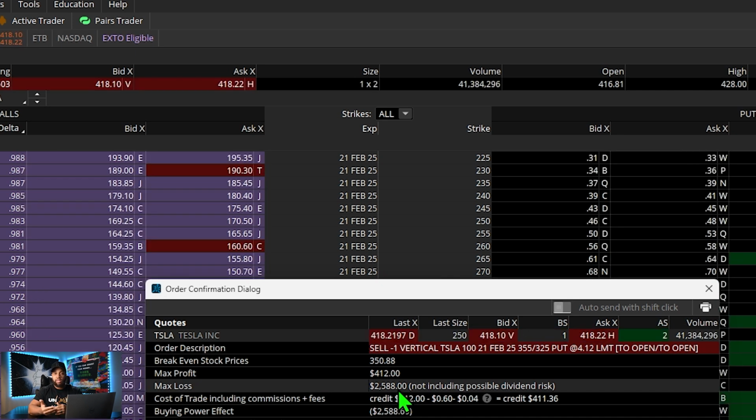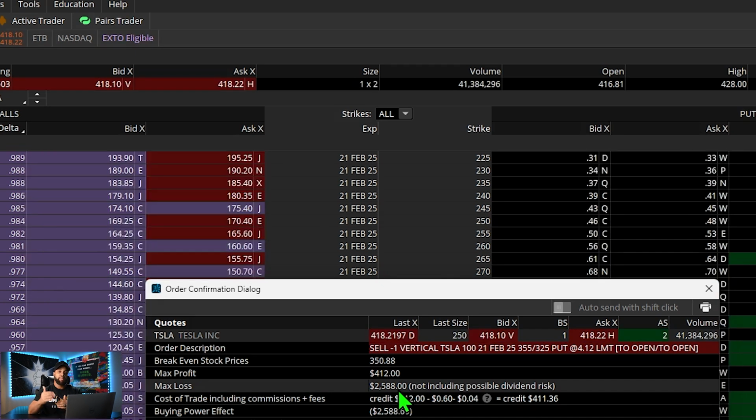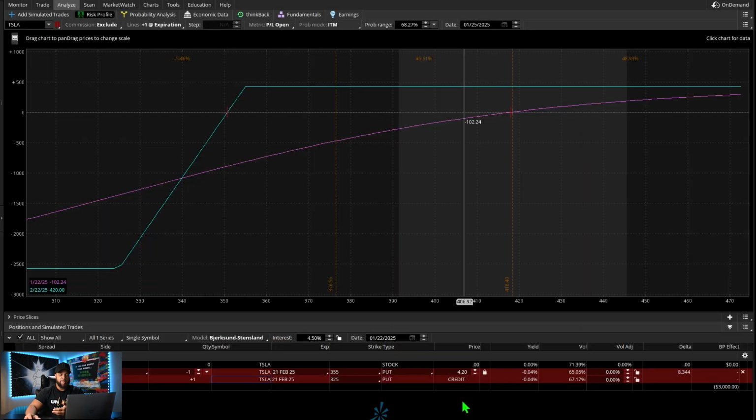Now let's look at the profit and loss diagram so you can see how much money you can make or lose depending on where the stock price falls on the expiration date. All right, so here we are at the Analyze tab of Thinkorswim. And you can see I have the trade that we just made pulled up. And here is Tesla's current price right here at $418. And all we need in order to stay profitable is for the stock price to stay above this strike of $350 by the end of the expiration date.